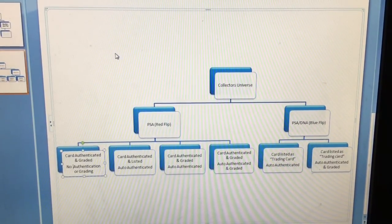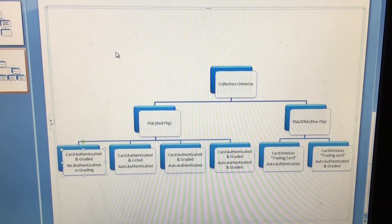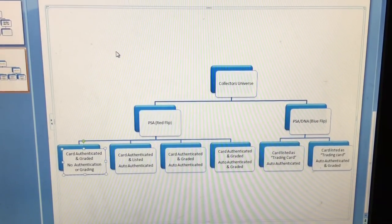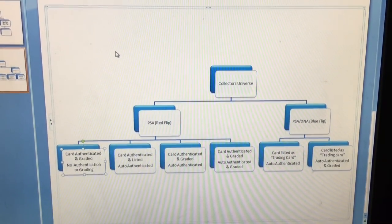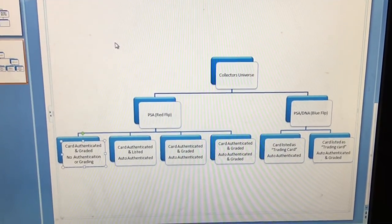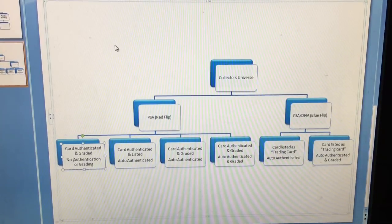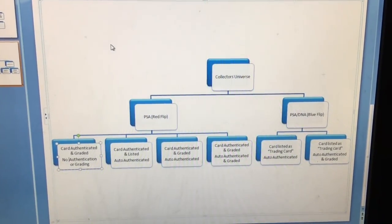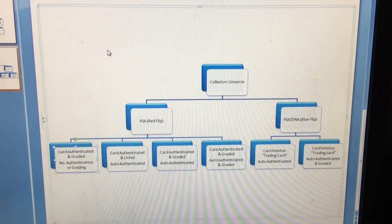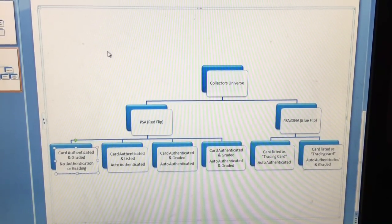So under the red flip side, you can see there are 4 different ways to have your autograph dealt with in terms of PSA. On the blue flip side, there's really only 2. And you might pause this and take a picture of it, print it out, because I'm going to go over the ones that are listed down at the bottom.